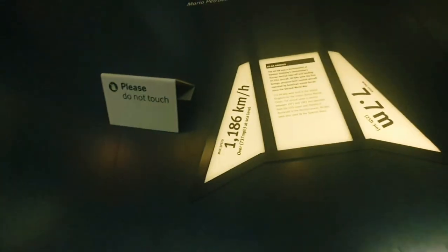We're in a museum. We went to a different museum. This is a display of an airplane. What plane is this one? Please do not touch. Don't touch it.